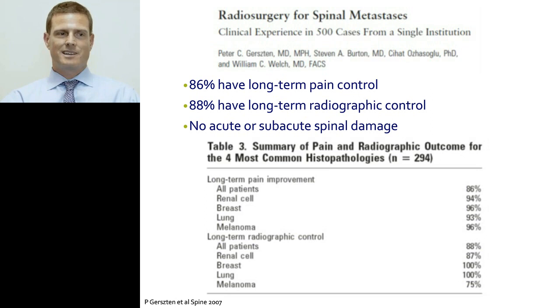And you can see that local control and radiographic control, as well as pain control, approaches 90%. Within this series, no acute nor subacute spinal damage, and that's pretty commonly seen. Spinal cord toxicity can happen, but it's thankfully quite rare. But the vast majority of the patients have a very good outcome in terms of radiographic control and pain control, so the motivation to do this is strong.